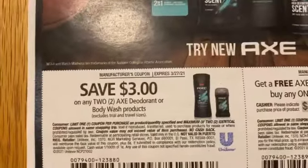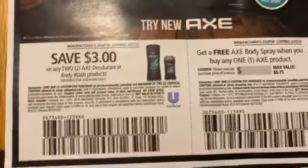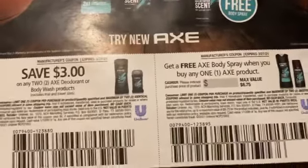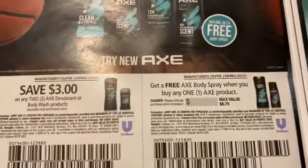So we at the ads right here. $3 off two. Now give or take with a little instant savings or with a little bit of overage, could be good at Dollar General. But if not, you already know CVS is going to come through as well. Do you understand me? Let's make sure we're checking all our rebate apps.